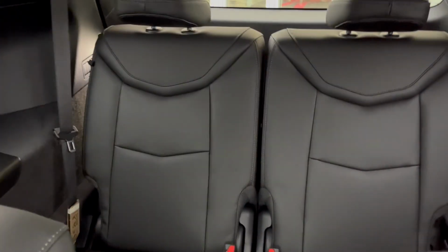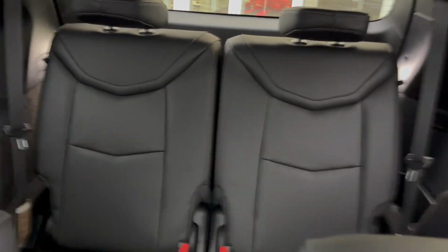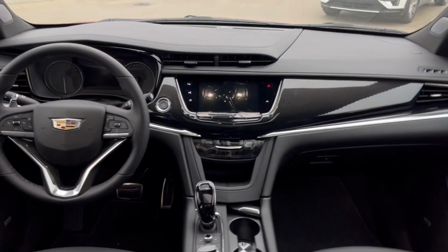And in the third row of seating, here are the seats. We also have vents on the roof with a dome light and cup holders with the USB-C matched on either side. We get a great view of this power sunroof, and here's the rest of the vehicle.